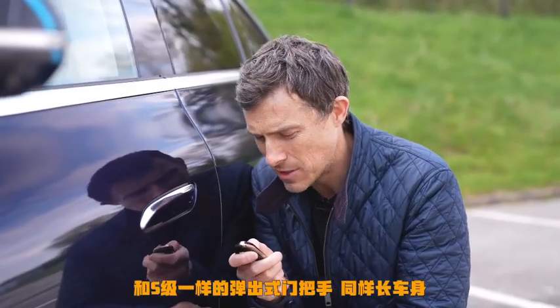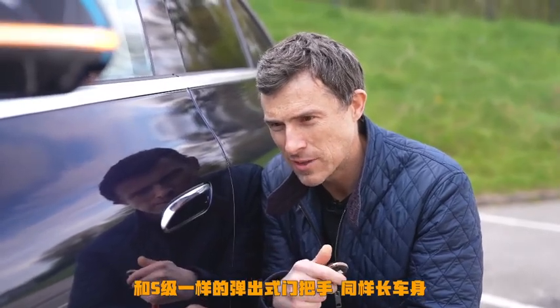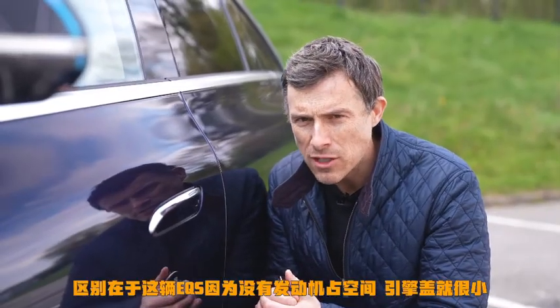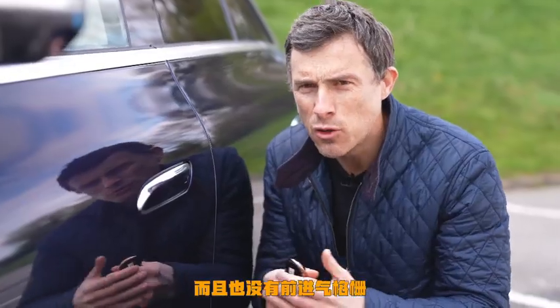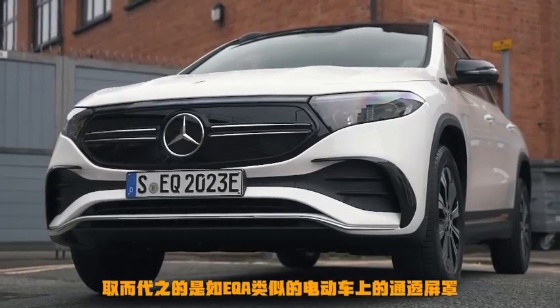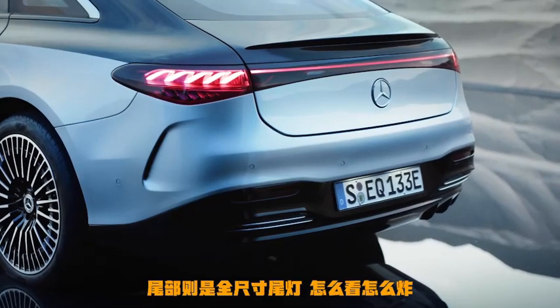Let's start off by talking about the designs. Like the S-Class, you get cool poppy-outy door handles. And like the S-Class, this is quite a long vehicle. However, they do look quite different. For instance, this car doesn't have a big long bonnet because there's no big engine at the front. Also, you don't have a normal grille. You have a blanked off grille like you get on the other electric Mercedes cars such as the EQA. At the back, you've got a full length light bar which looks really cool.